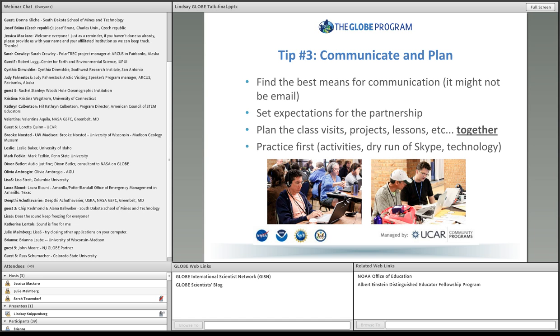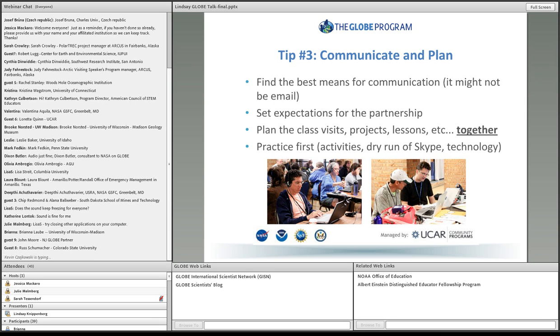And then a key thing is to set expectations for the partnership. One of the things that, when I was working with Polar Trek, the very first time I met my team, we sat down and we established what expectations we wanted.